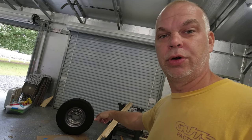As you saw in the intro, I've been working on these wheels, trying to get them all painted, looking a little better, refreshed. When we bought the trailer over 3 years ago, I did the same thing. Probably didn't spend as much time as I should have, and now some of that paint's flaking off. So this time I decided I would do it right.